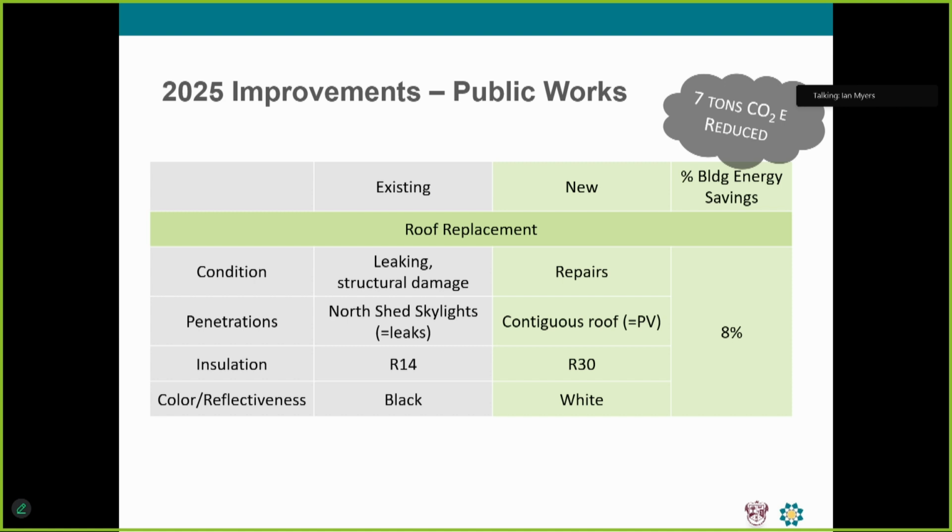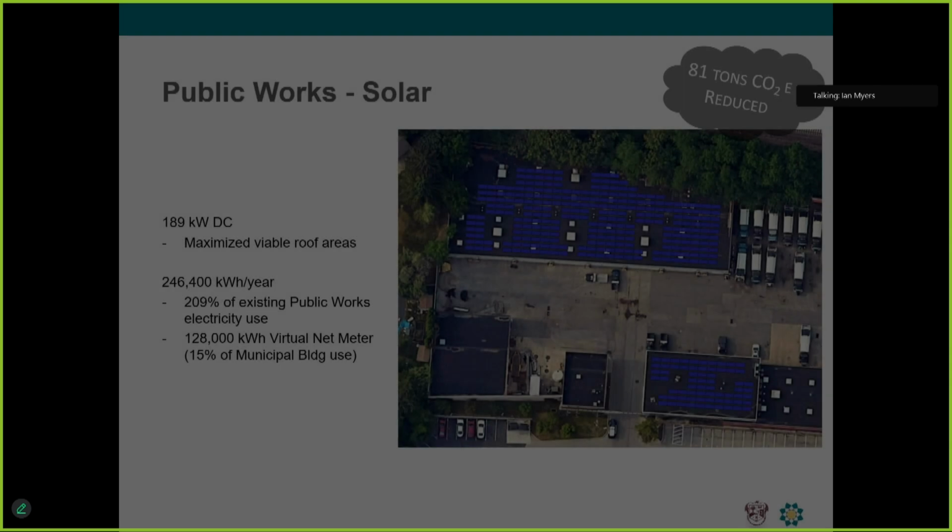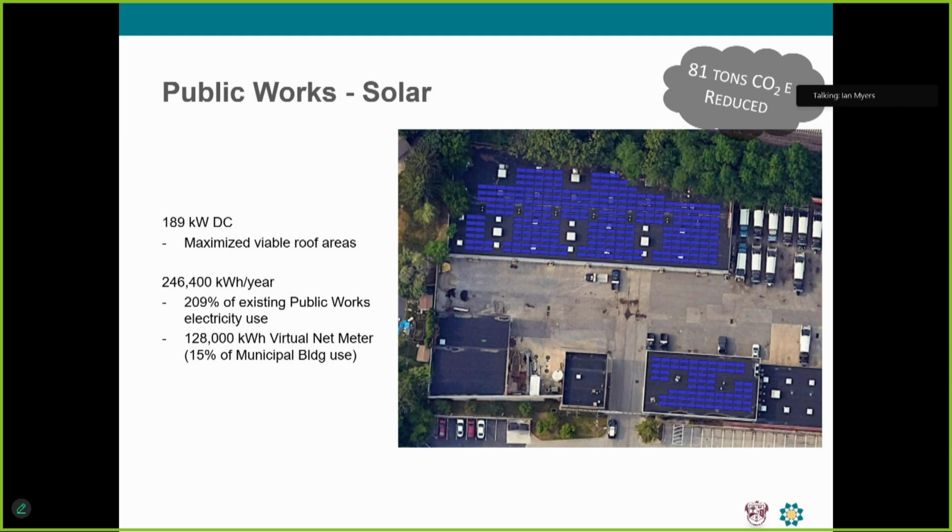We are going to be removing some of the skylights from what is called the north shed. They're one of the main causes of the leaks that are happening, just the penetrations due to them. And the cost benefit of removing them and increasing some of the lighting is well worth the effort, not only for the longevity of the structure, but we can have a more contiguous roof for putting solar on. So we're doing the same stuff as far as black to white, but we can put a lot more solar on the roof.